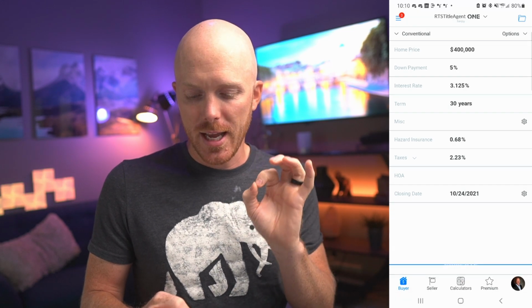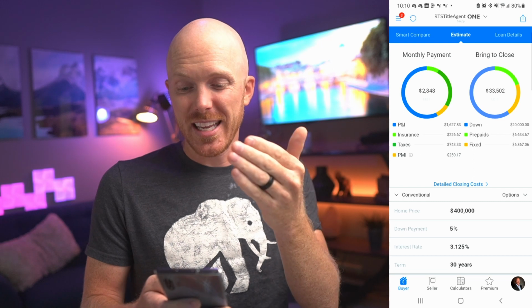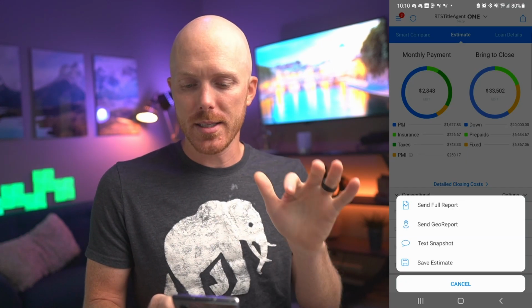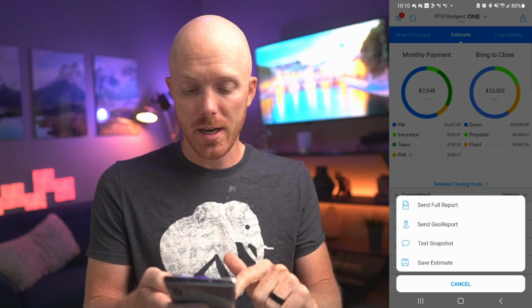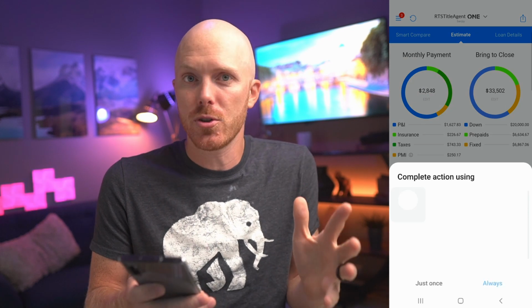That's all I did. I hit compute and it's going to give me what their monthly payment is. It's going to give me what they're going to have to bring to closing. And I can hit this button right at the top right corner and it gives me the options to send a full report or a snapshot. Let me show you what a snapshot is. This is super, super convenient.